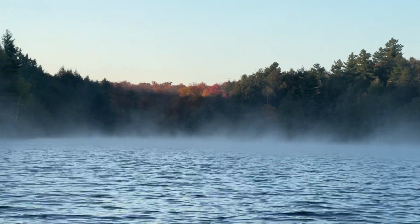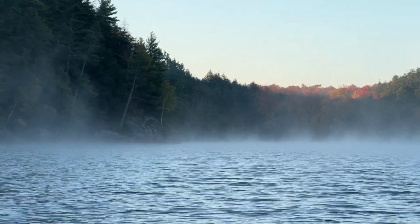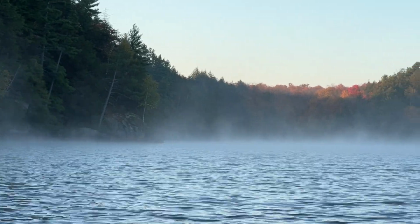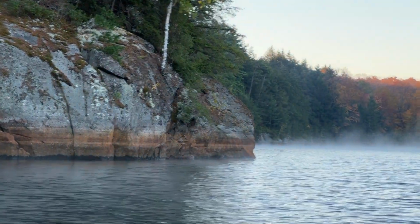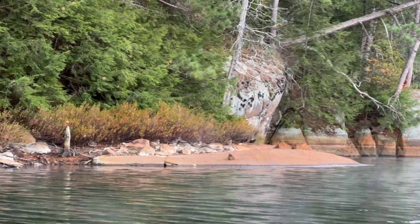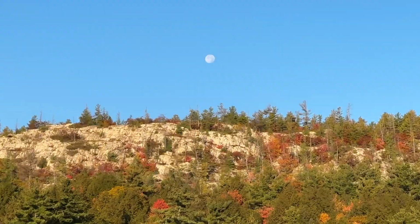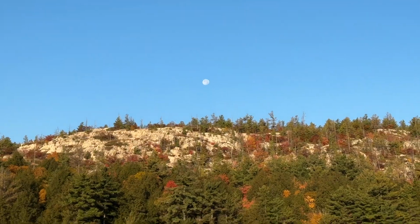Trying to get the moon over top of the mountain to get a picture. It is coming along with me for the ride, so I'll be able to do that. Look at this mist, it's amazing. And then I see this really nice flat rock over here that I might be able to set the camera up at. Well, as I was paddling up the lake, or down the lake, I'm not really sure, I brought the moon with me. So now it's right above the white quartzite, which is beautiful. And I totally lucked out.